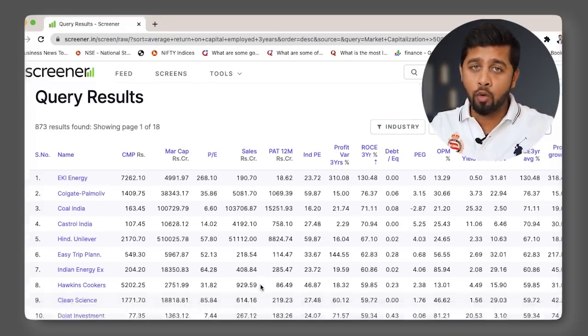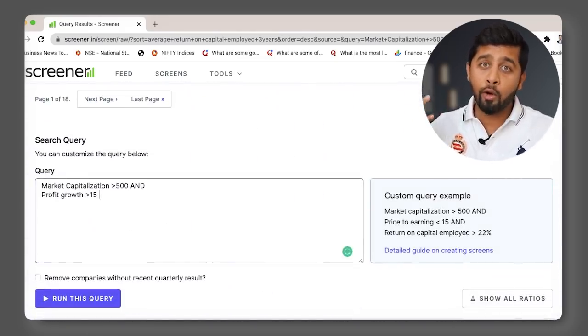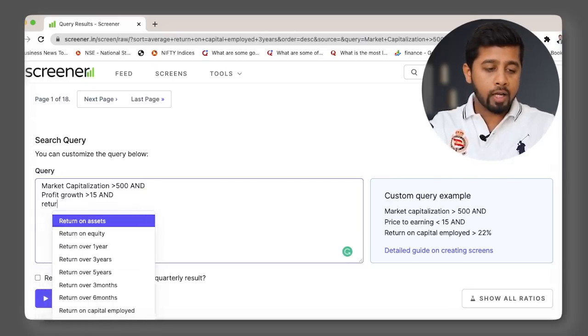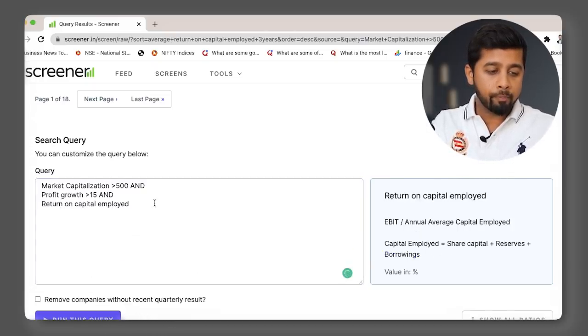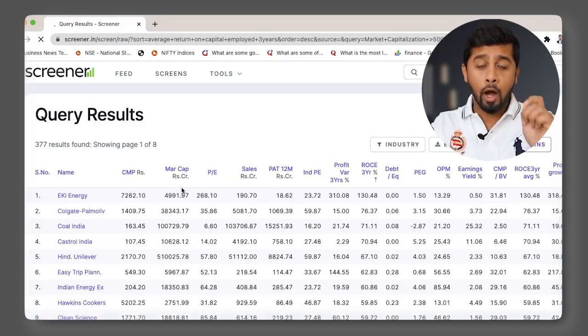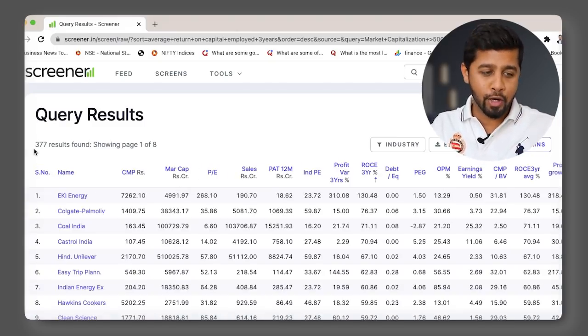Now what is the next thing you want to know? You want to know companies that have got very good profitability. For that you got to put a formula of return on capital employed. So if you just put return on capital employed greater than 15 and run this query, now out of 800 plus stock you are left with 377 stocks.